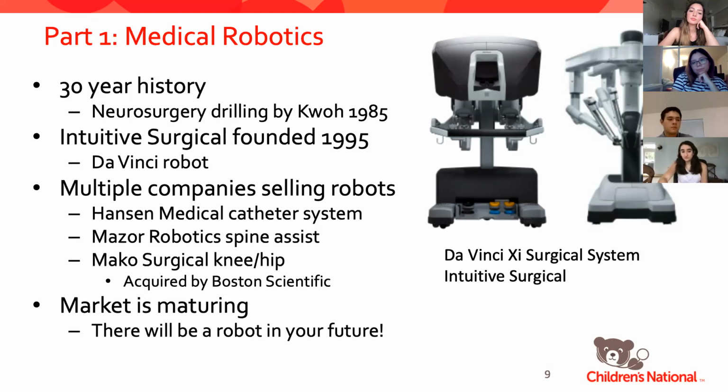And then finally, a company called Mako Surgery for knee and hip, now acquired by Boston Scientific. When you do a knee replacement, it's very critical, the cutting plane, how you cut so that the knee implant fits perfectly. And if you cut well and get that knee perfectly aligned, you'll have good biomechanics and it will last for a long time. If you get it a little bit off, studies have shown your biomechanics won't be that good and it may not last as long. You may have to come back for a replacement. You can imagine that a robot could help guide that cut much better than a physician could do freehand.